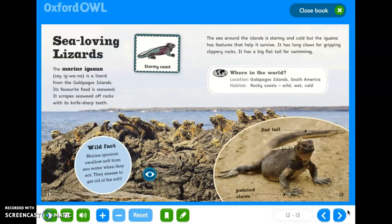Sea-loving lizards. The marine iguana is a lizard from the Galapagos Islands. Its favourite food is seaweed. It scrapes seaweed off rocks with its knife-sharp teeth. Wild fact. Marine iguanas swallow salt from the seawater. When they eat, they sneeze to get rid of the salt. The sea around the islands is stormy and cold, but the iguana has features that help it survive. It has long claws for gripping slippery rocks.